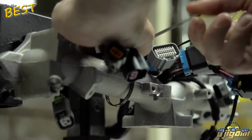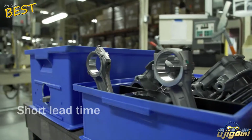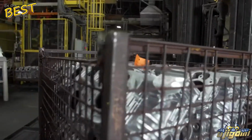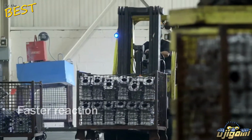I believe the product does get better when you make it here because you have more control of it here. With our vendors and our suppliers being in our backyard, obviously you don't have the long lead times from shipping parts from, say, China or Japan, where you might have a 3-month lead time. You can actually react a lot faster because you don't have to keep that inventory.